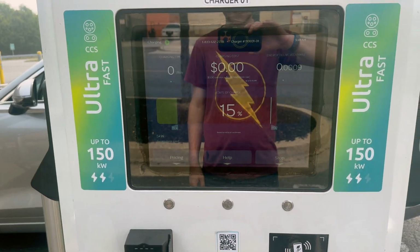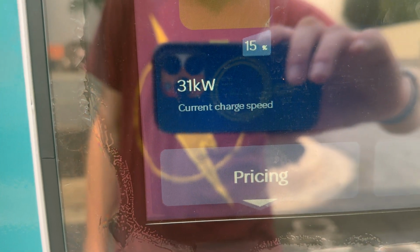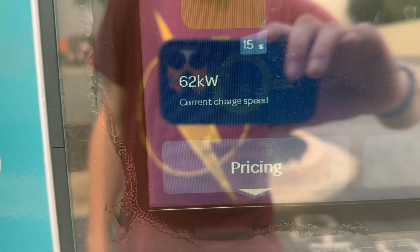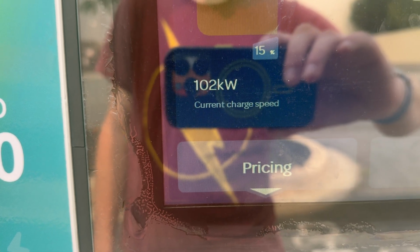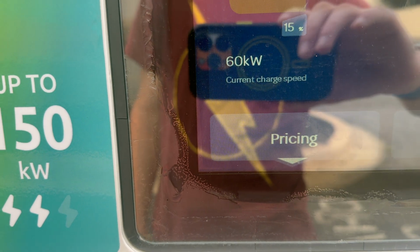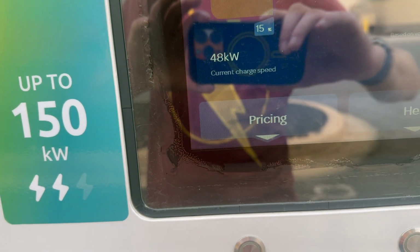Charging started. There we go. Starting to ramp up. Currently claims 22 minutes to 80%. Not horrible. Yeah, we'll have to figure it out once it's done doing the signature surge bullshit.